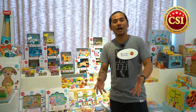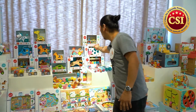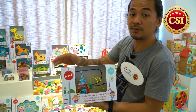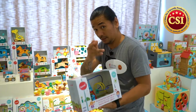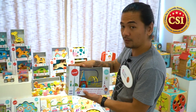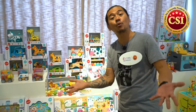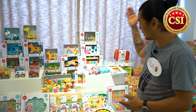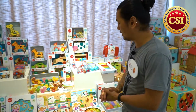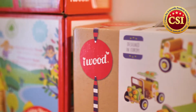So down to our featured product. Hexin actually has their own brand, and their own brand is iWood. This is released for international markets. So if you're a customer, you know what to do. iWood is their original brand, and they also have an original brand for the domestic, local market here within China. But this one is meant for the international market, which means it meets international standards. They have all sorts of different kinds of toys under this brand, which they own.